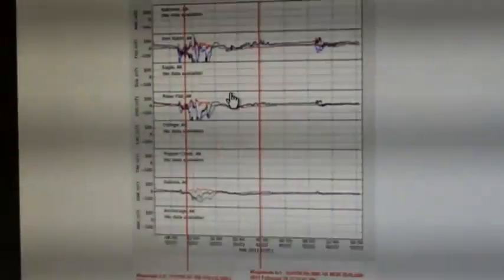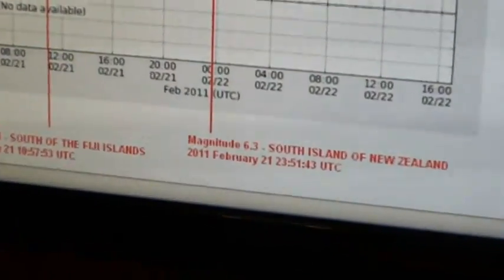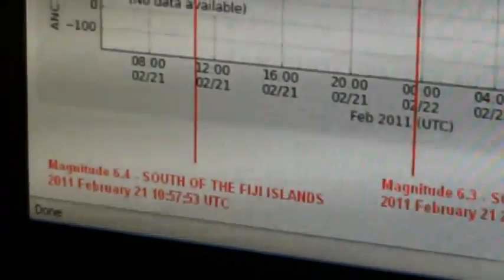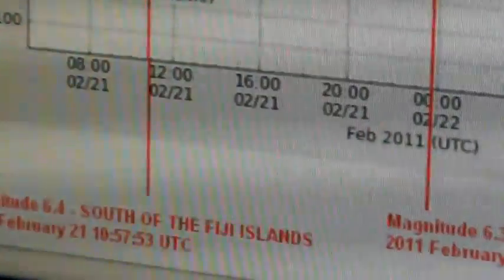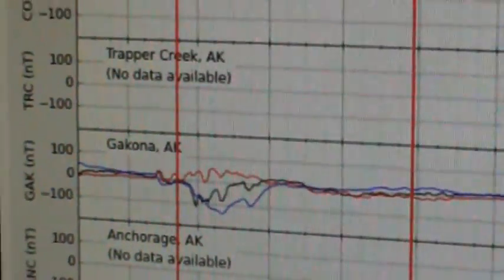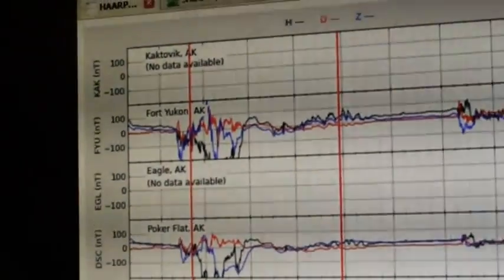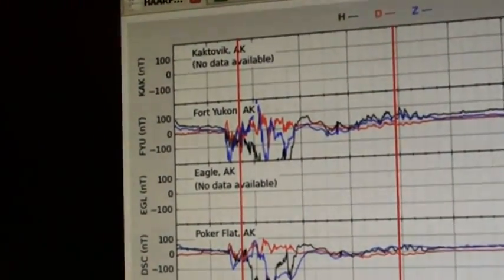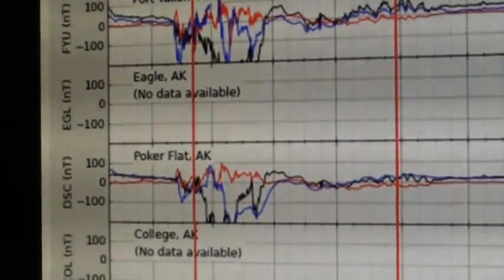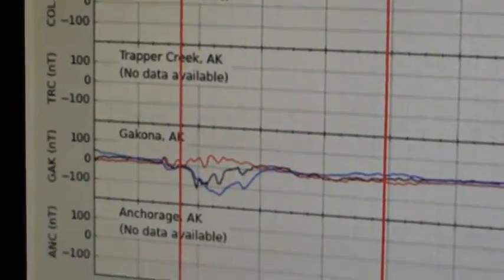This is the actual chart, and there's some serious spiking going on. Let's start out down here on the bottom. Magnitude 6.3, South Island of New Zealand. Again, we want to look at 221. Okay, and here we are. And go ahead, and 222. Let's go ahead though and look up. This is at the time prior to the earthquake, and you can see there's some serious spiking going on. This is the HAARP in action. I mean, if that doesn't tell me that there's obviously some serious power surging through the HAARP, I don't know what else does. This is the reading right here.